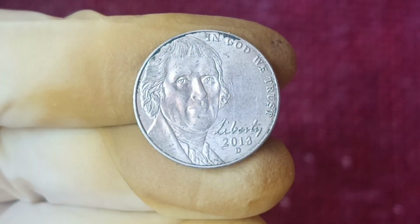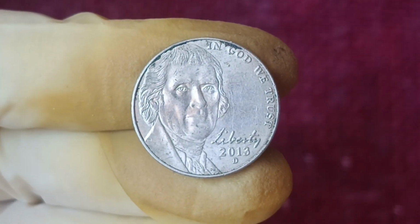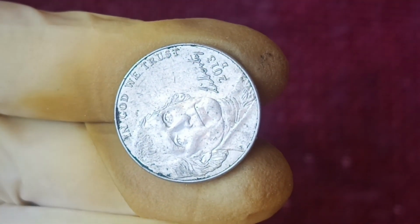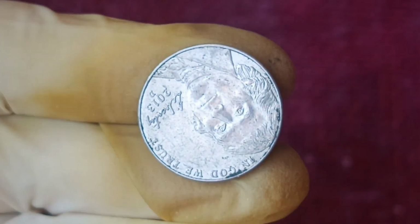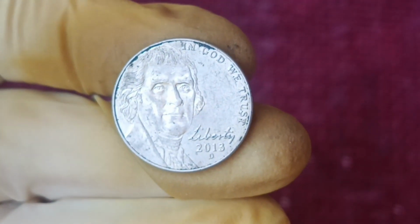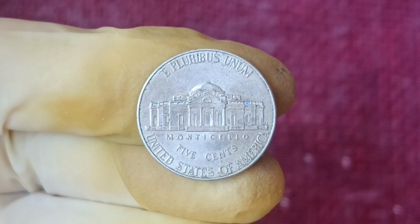coin, and the 2013 Jefferson nickel was officially declared the most valuable coin ever sold in the history of the United States. The buyer, whose identity remains shrouded in secrecy, paid the staggering sum for the rare nickel, forever cementing its place in numismatic history. The sale was a testament to the power of rarity and the unyielding passion of collectors, who were willing to pay whatever it took to own such a rare and valuable piece of American history.